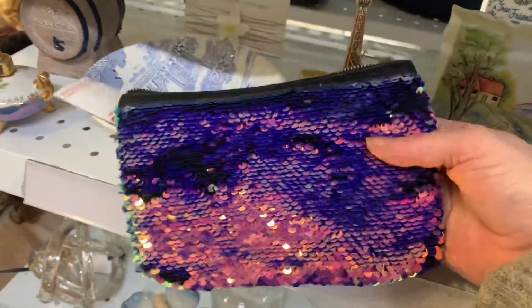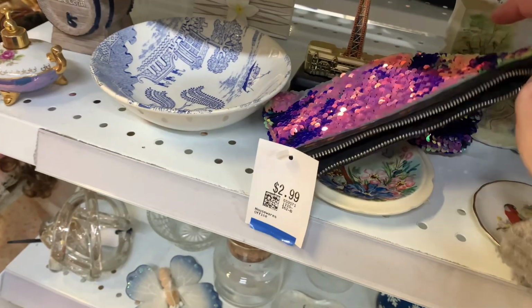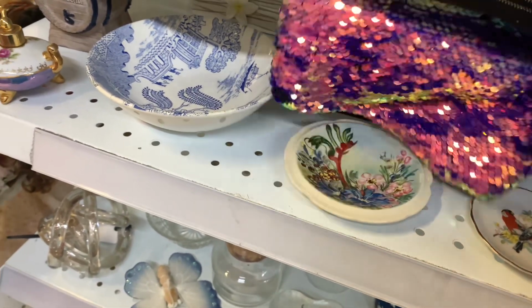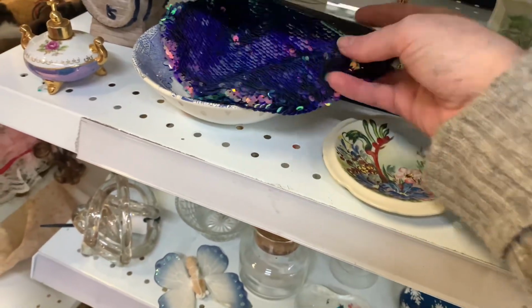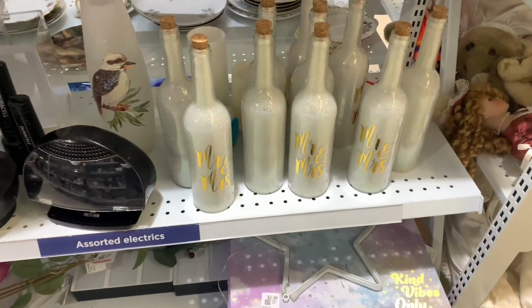I have this bag. I have a pink one and a purple one that one of my Zumba ladies gave to me. She bought it for $1 from Coles when they have like those dollar dazzler things. So to see this for $2.99, I'm like, okay. I don't know how much originally it was. I don't need another one.